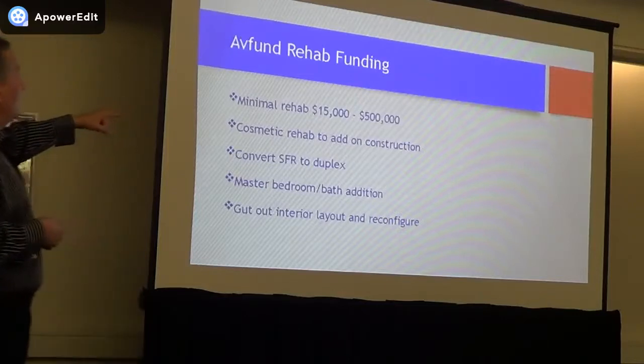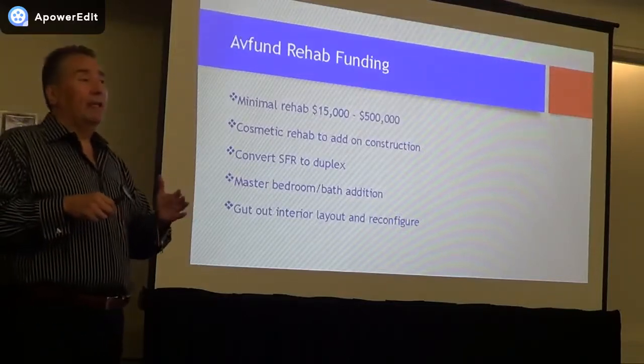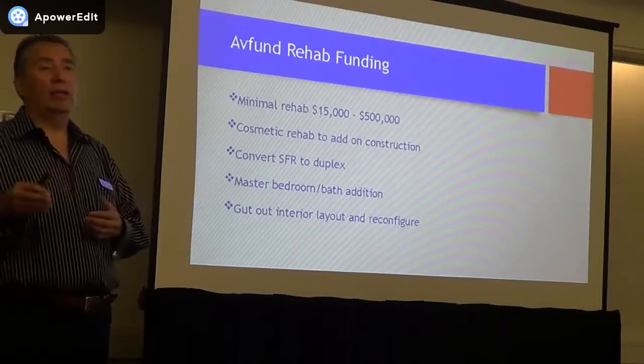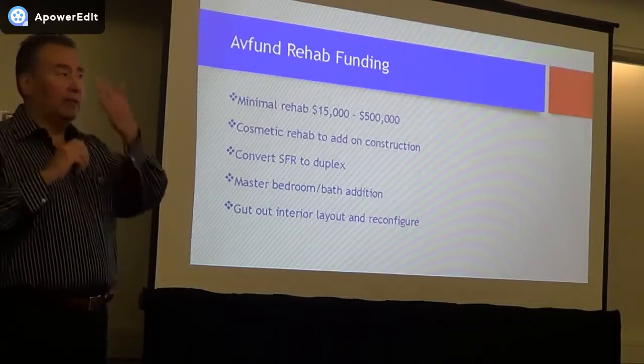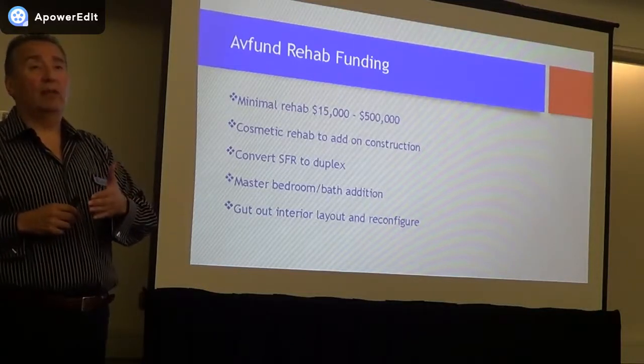So as we mentioned, minimal rehab, we've done 15,000 to 500,000, which is very large. Again, some lenders don't do that large of rehab. They may only do 20, 30,000, 50,000. But one of our projects we had in Eagle Rock near Pasadena was an actual rehab of $425,000.